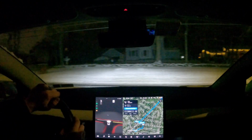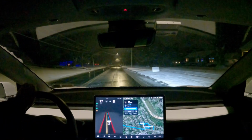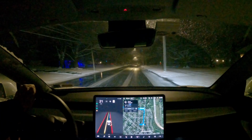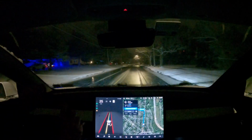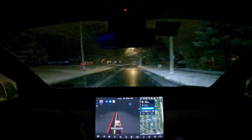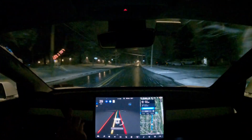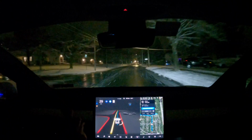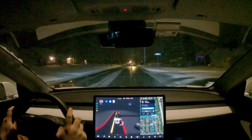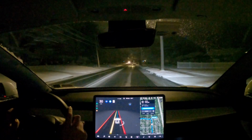Let's actually go back, try that one more time before I run out of time. Let's see what I have here. We have 6 minutes left, so let's see. Oh, this should be a good test. So we'll let it go up here. Although it looks like this road is plowed, so we will see here.